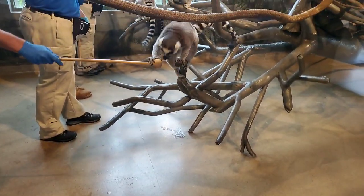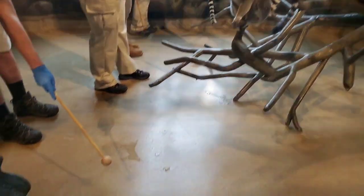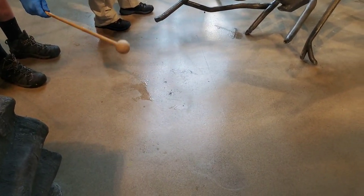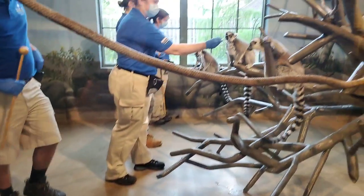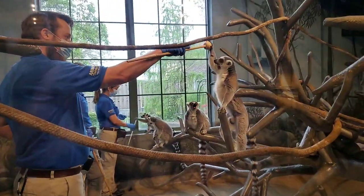And our training is always choice-based, so we don't force the animals to participate. So if the lemur didn't want to touch the target, then that's okay. They just won't get that treat. We might ask them to do something else instead and maybe try again later.